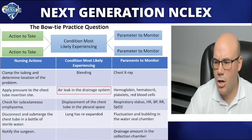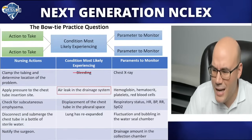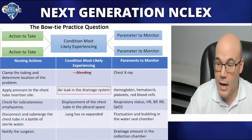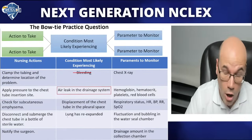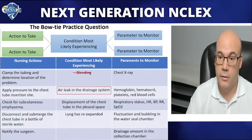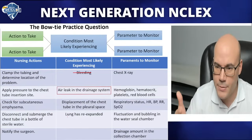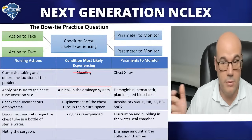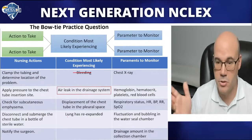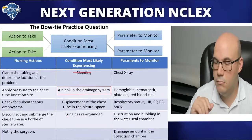The scenario doesn't give you enough information to indicate a displacement of the chest tube. And the lung hasn't re-expanded because there was no information about tidaling, being less tidaling or absent tidaling. And the only information that we had was continuous vigorous bubbling, indicating an air leak.